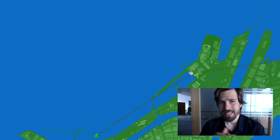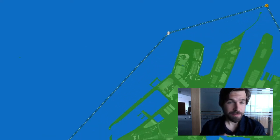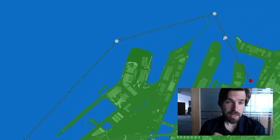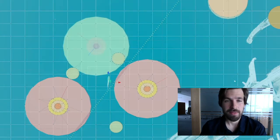One tool we've developed is a simulator. Players of our custom-built video game can control a fleet of digital unmanned ferries. Meanwhile, we can collect data and we can get insights into this new format of seafaring.